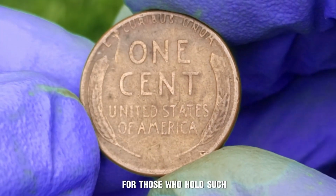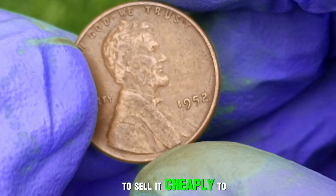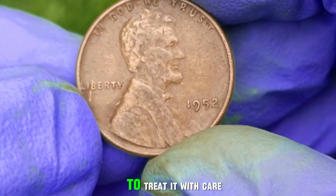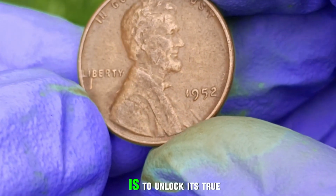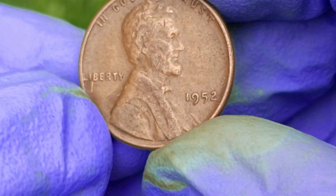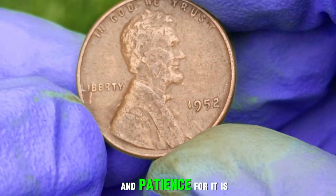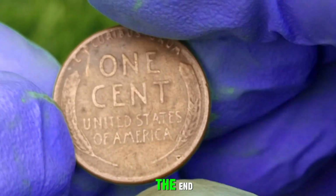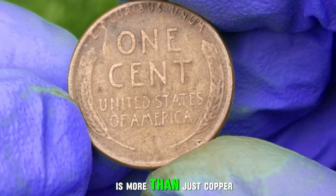For those who hold such a coin, the responsibility is immense. To sell it cheaply, to dismiss it as a common penny, would be to lose a fortune. To treat it with care, to seek out experts and understand its worth, is to unlock its true power. The 1952 wheat penny teaches us the importance of knowledge and patience, for it is not just a coin, it is an opportunity.